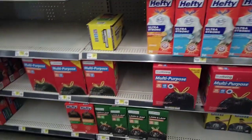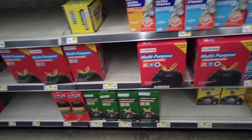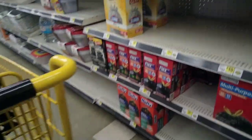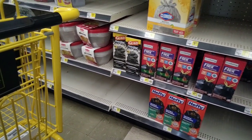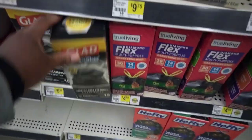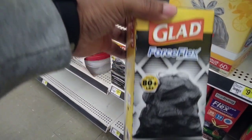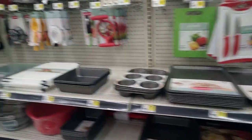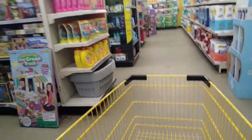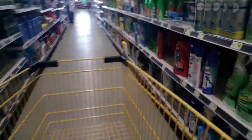Let's see what they have. I need the 30 gallon. It's 30 gallon for $5.98. Get the aisle that I am looking for.